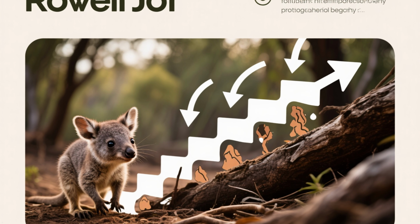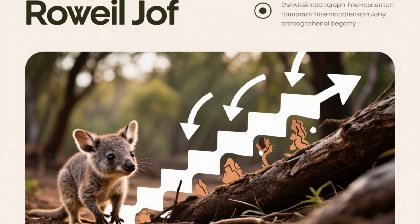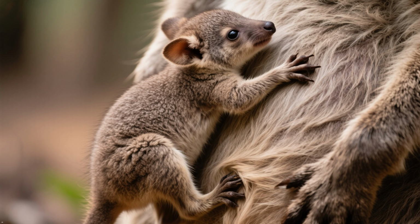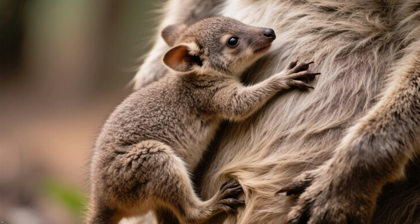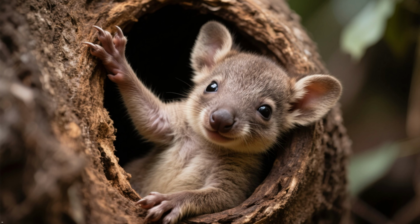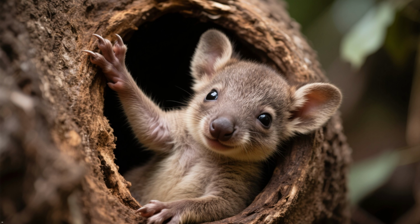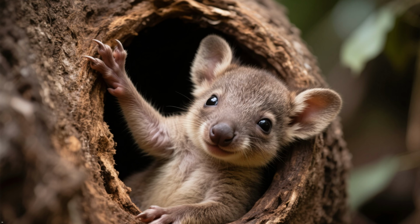This miniature embryo is then faced with the greatest early life challenge in the animal kingdom. Using only its remarkably strong little forearms, the joey must climb the entire length of its mother's belly fur, a journey that is physically exhausting and takes several minutes. If it survives this treacherous upward climb, it reaches the pouch and latches on, the teat swelling inside its mouth, locking it in place, and spends the next 6 months developing, safe and sound, in a built-in mobile home.